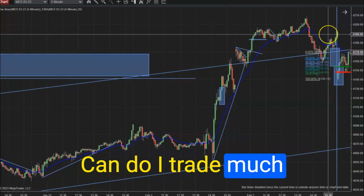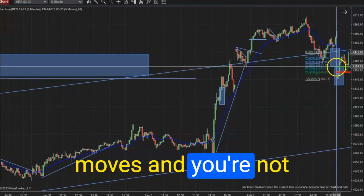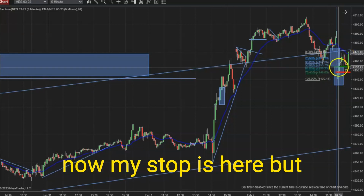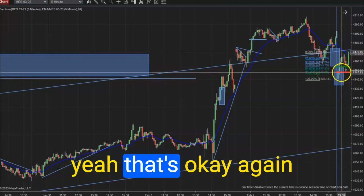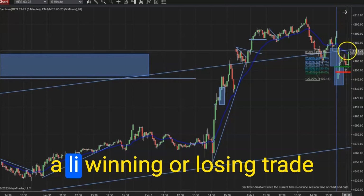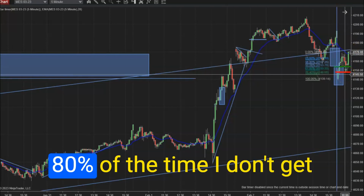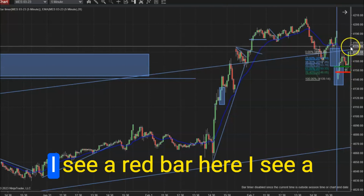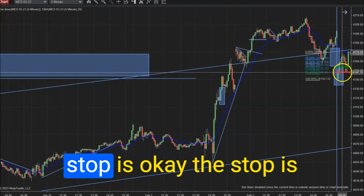Again, I trade much bigger picture because I like to capture the larger moves. And you're not going to capture the larger moves if you're going to micromanage your stop. That's why it comes down to position sizing. So right now my stop is here. But Joe, if this turns around, it'll turn into a losing trade. Yeah, that's okay. I'm letting the market, it doesn't matter to me whether it's a winning or losing trade, because depending on what happens here, probably 80% of the time I don't get out where my stop is. If I see a red bar here, I see it failing, I'll get out up here. But that's where the stop is. The stop is down here.